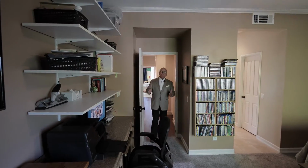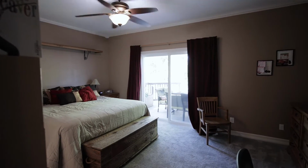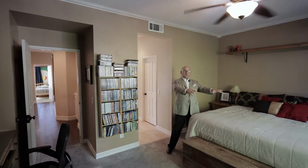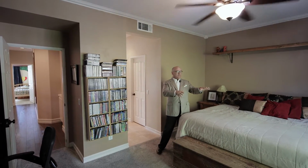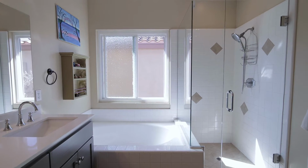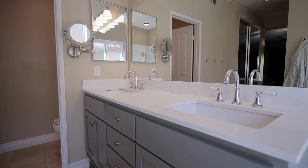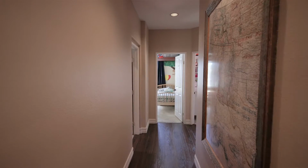So entering the master suite, you notice the high ceilings. Upgrades include baseboards and crown molding. You have a nice slider that goes out to the outside deck, which I love. And then we go into the master bathroom. The master bathroom features dual closets, dual vanities, a walk-in shower, and a soaking tub. Let's go check out the other rooms.